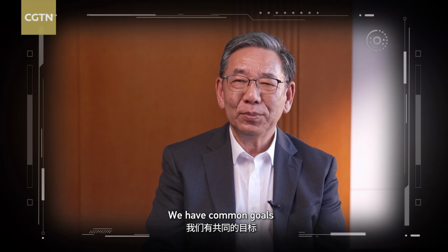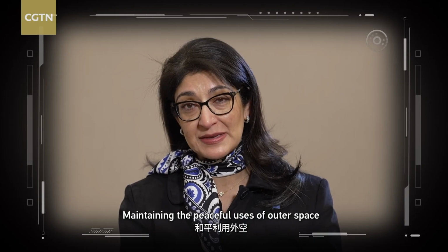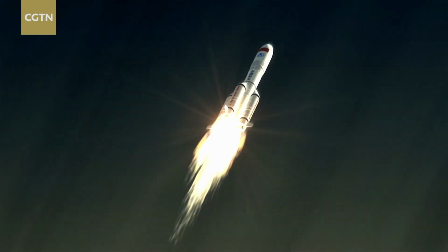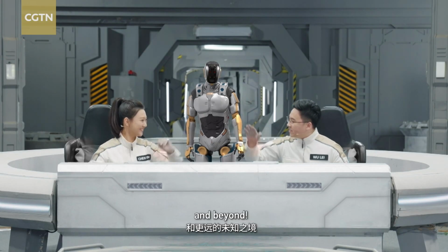We have a common goal. Maintaining the peaceful uses of outer space. Possibility, opportunity, fostering the cooperation and the dialogue. Destination, infinity and beyond.